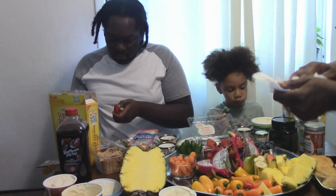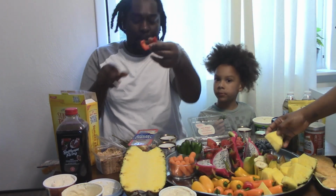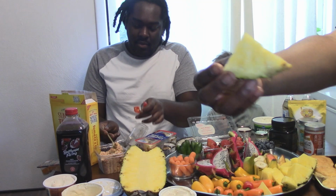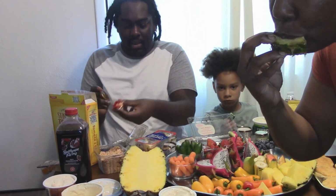Okay, so I'm taking half of my eaten pepper. And y'all, I'm gonna get some of this crab salad. Put a little in there. And then we're gonna try with that.